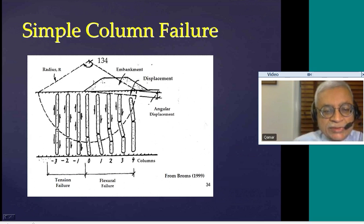So this is showing you what are the modes of failure. So you see the embankment in the center of the site. Let me annotate it again.